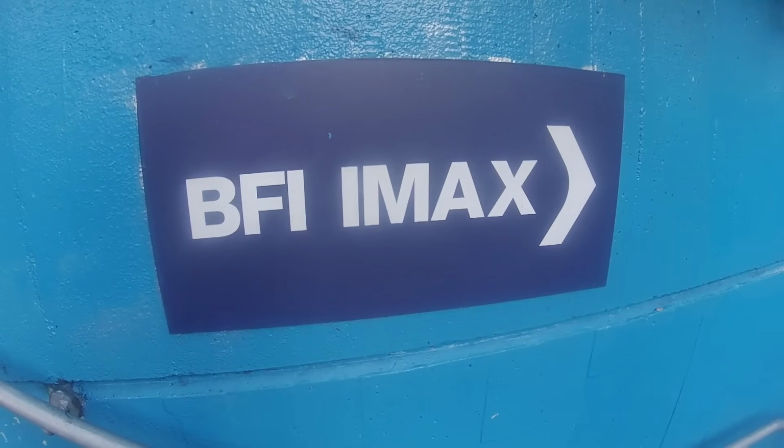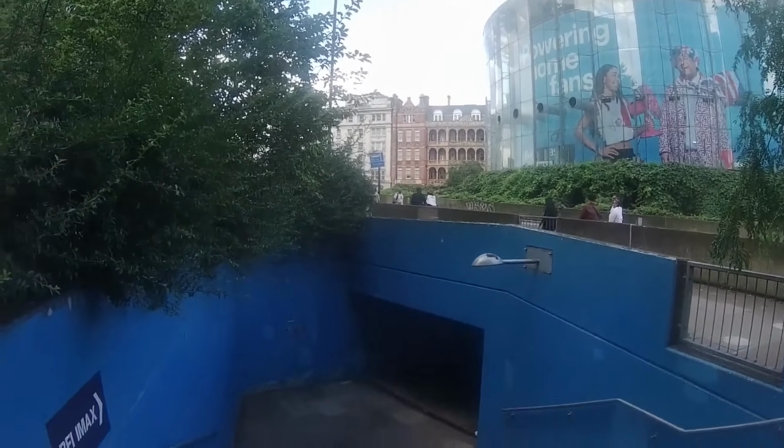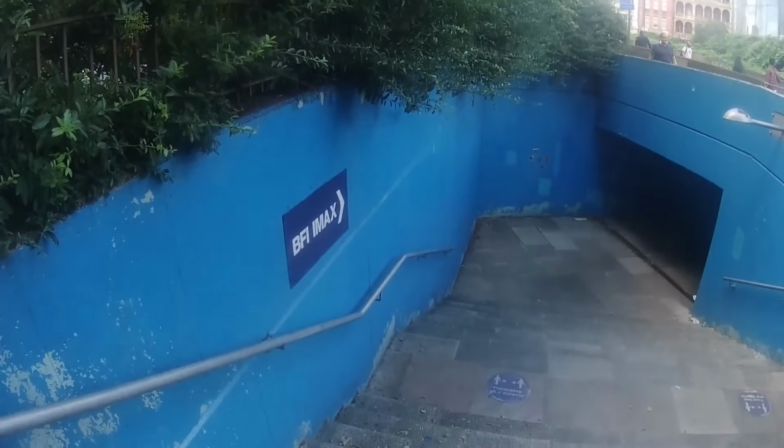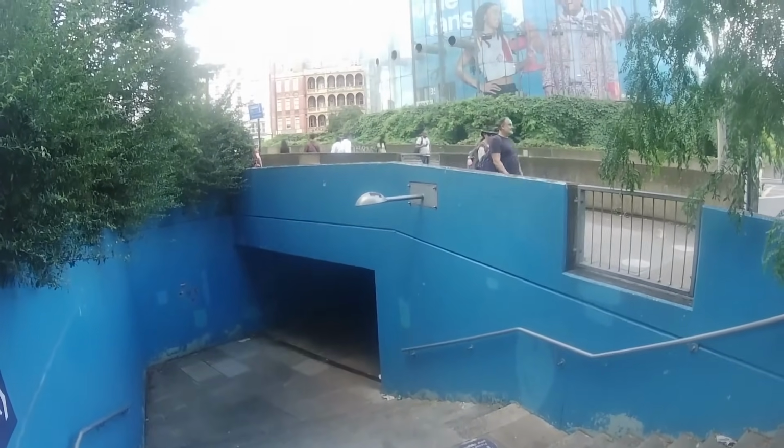So guys, a very cool fun fact: to get into the cinema, you have to go down this entrance behind me here. So you'll see a sign saying IMAX. You go down these stairs under the roundabout, and then that takes you inside the actual cinema. So yeah guys, here you see it in a better view. There's the cinema there, and then to get there, you see the sign here on your left, down that underpass under there, and that takes you straight into the cinema.